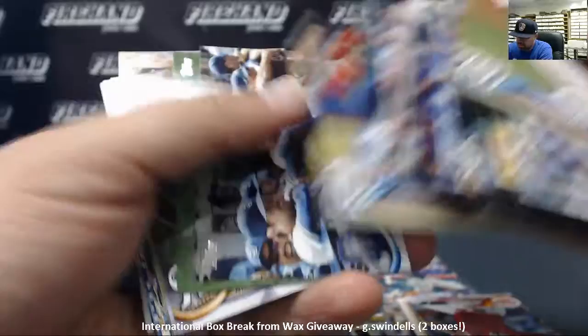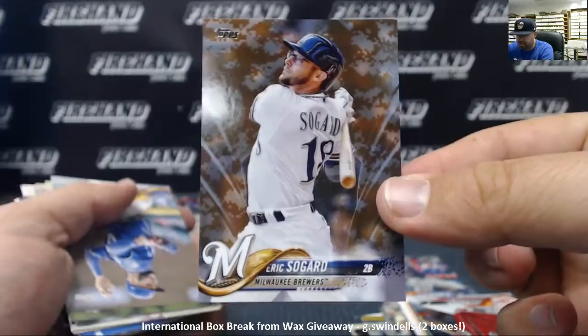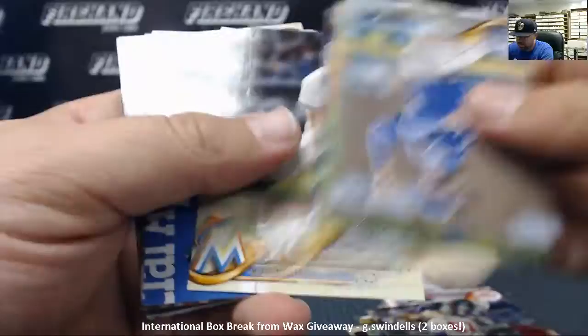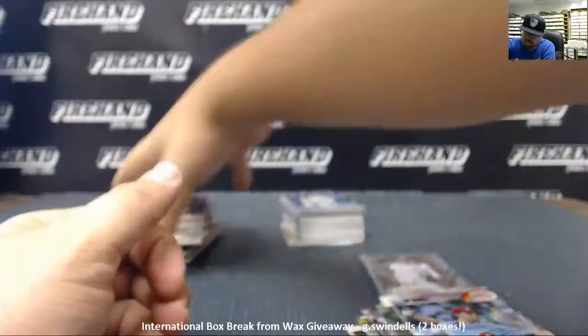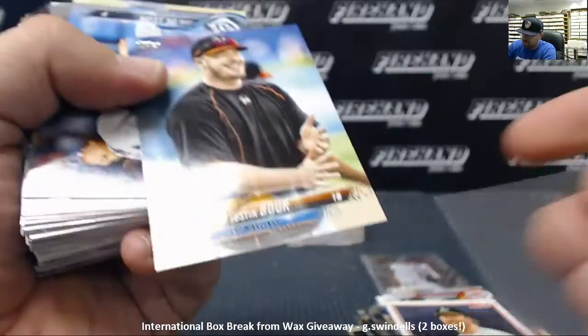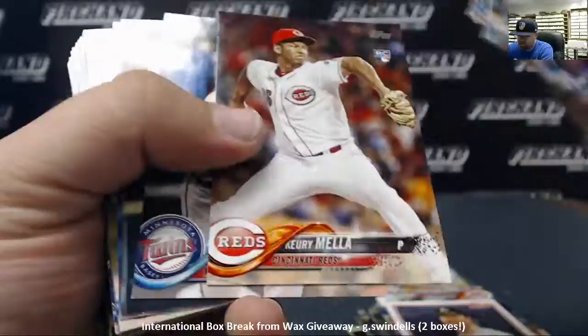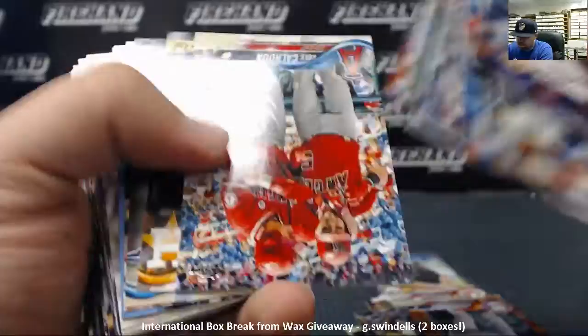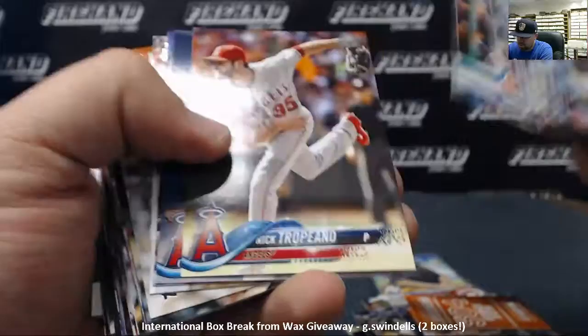That is a camo parallel for the Milwaukee Brewers, Eric Sogard. Camo parallel is numbered 6 out of 25. All right, last part of box two. Justin Bour, level 1 photo variation for the Miami Marlins. There's an Ohtani rookie.